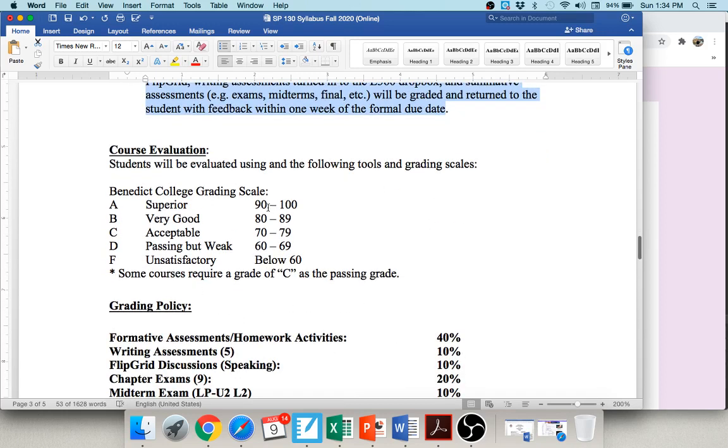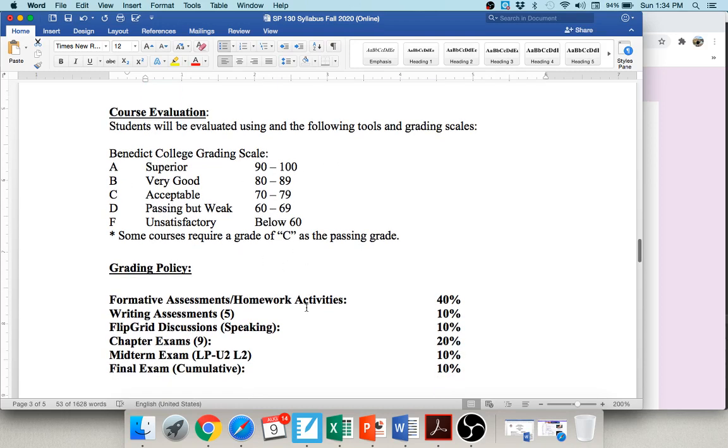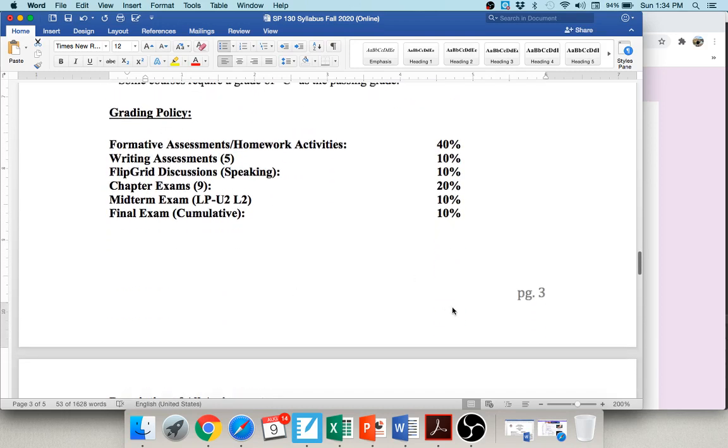The grading scale we use, we have 90 to 100 as an A, 80 to 89 as a B, so on and so forth. Our grading scale, if you want to see the percentages devoted to each assignment, your homework takes up 40%, and that's a lot. I've devoted a lot to that just because homework is super, super important in terms of learning Spanish and making sure you're practicing every week and understanding those grammar structures.